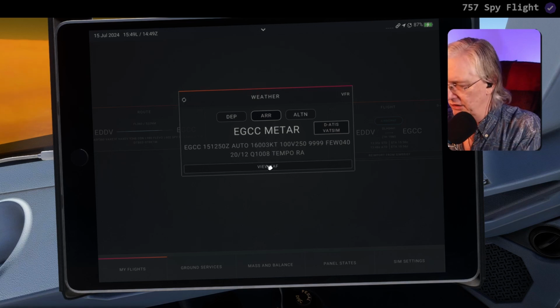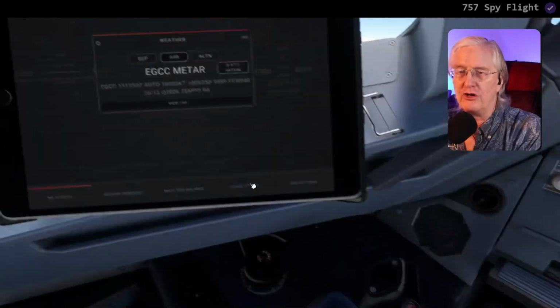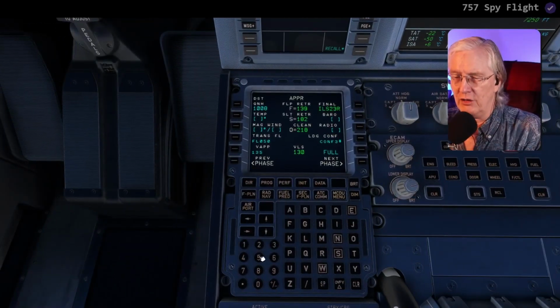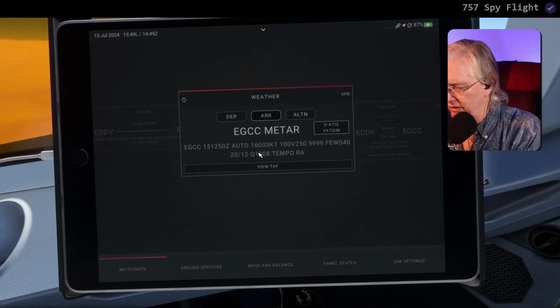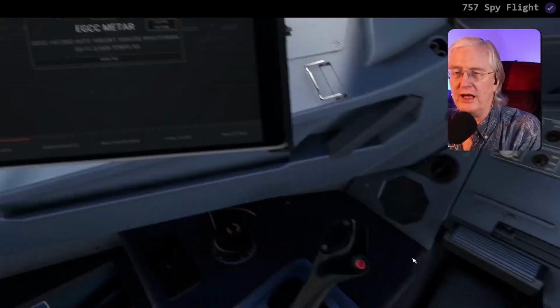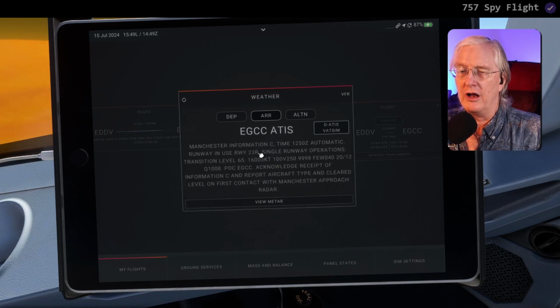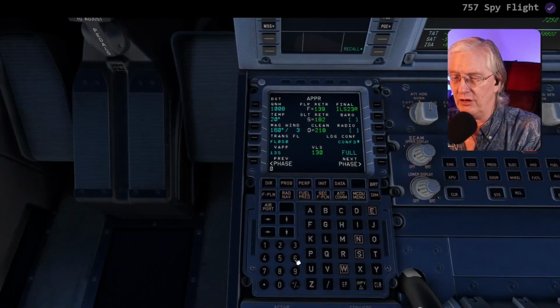The altimeter is 1008. The temperature in Manchester is 20 degrees, so we'll put in 20 degrees for the temperature. The wind in Manchester is 160 at 3. 160 at 03. Transition. Did they give us a transition over here? So 8 is automatic, runway single 65. So our transition is 065.